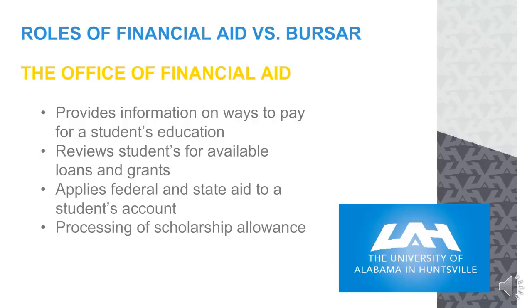Let's start with the Office of Financial Aid. The Office of Financial Aid is the main resource students will utilize on their path to financing their education. The Office of Financial Aid will review each student's FAFSA, or free application for federal student aid, in order to determine the student's eligibility for federal loans and grants. In order to be eligible for items such as subsidized, unsubsidized, or Pell Grants, a student must submit a FAFSA.